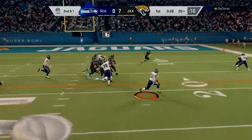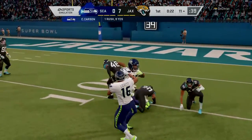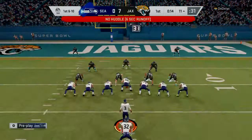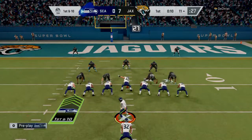This is the Oklahoma State alum, Chris Carson. And he's brought down just outside of the 10 at the 11. 9 yards to pick up there, and it's a 1st down. 44.